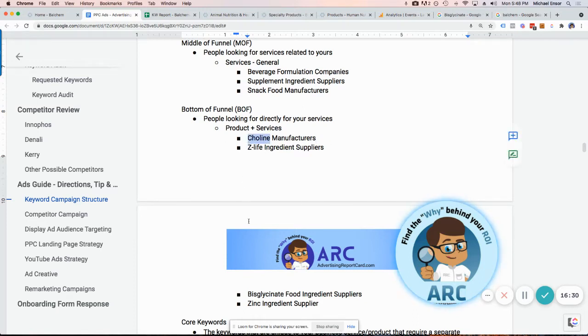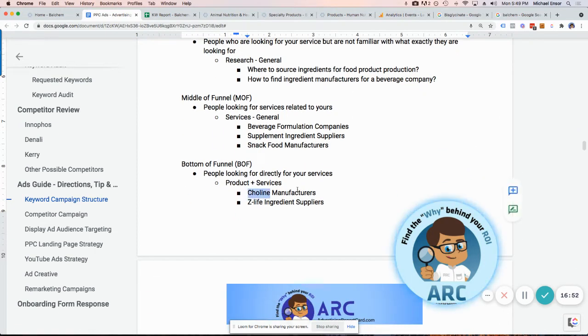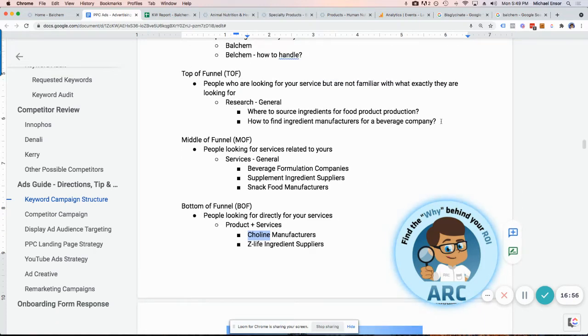Now, getting some guidance on exactly what people would look for with these individual keywords would be more helpful, because that way we can also target why someone would search for choline manufacturers. And that could also be top of funnel, like benefit of including choline in my supplement product, as an example, could be considered top of funnel. But you'd also be using a specific type of search. The person doesn't know if they want to include it or what the benefit of it is. They're not looking for the service. They're just doing research. That's also considered top of funnel.